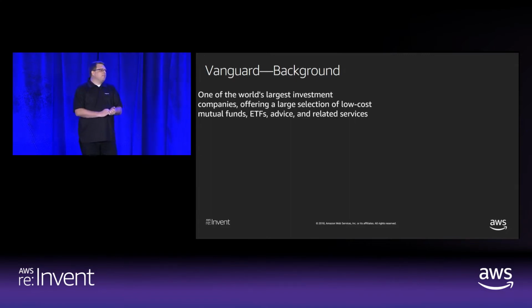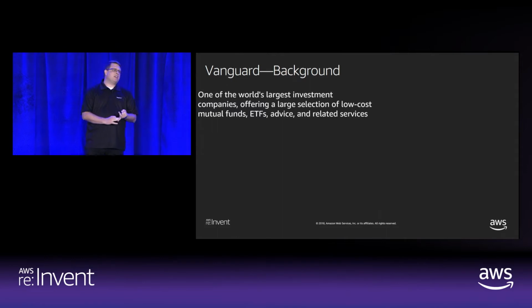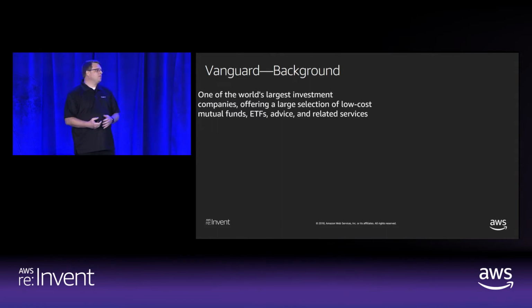And because we're a large financial company, that should tell you two things. Firstly, we take security very seriously, and also we're very highly regulated. So that's important as we go through this deck. That's some of the reasons why you see some of the decisions that we've made.